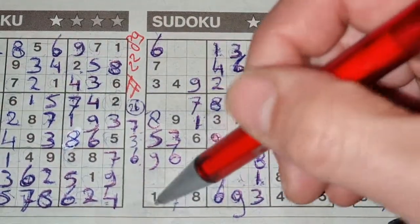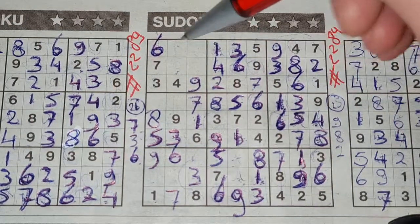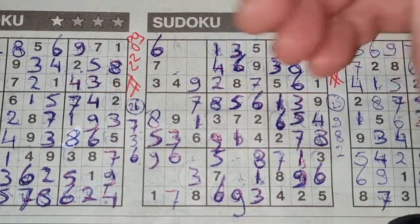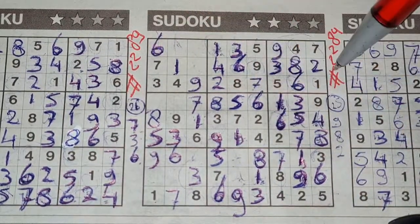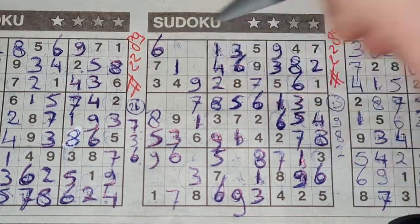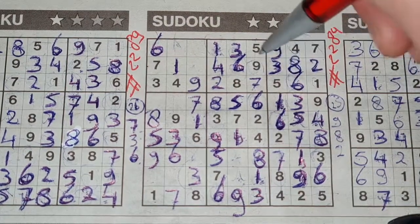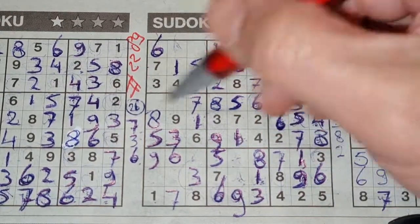1 in the third column, 1 in the first column, so in the column between, the only two places for the 1 should be here or there. We see there 1, no 1 there. 1 should be here. One number left in this row for the number 5. Yes, 5 is missing.